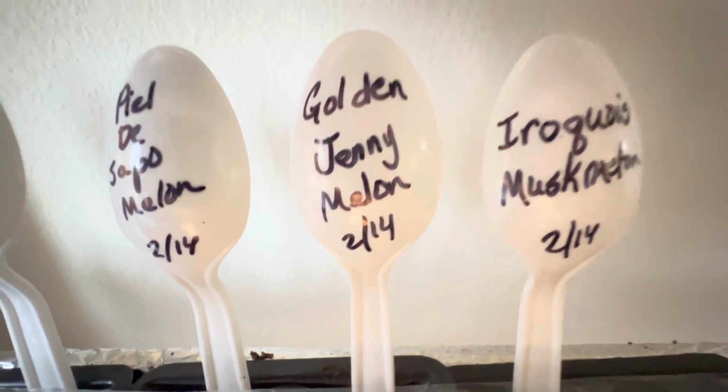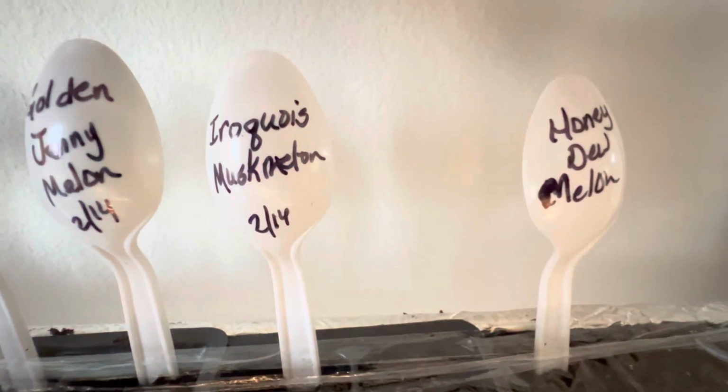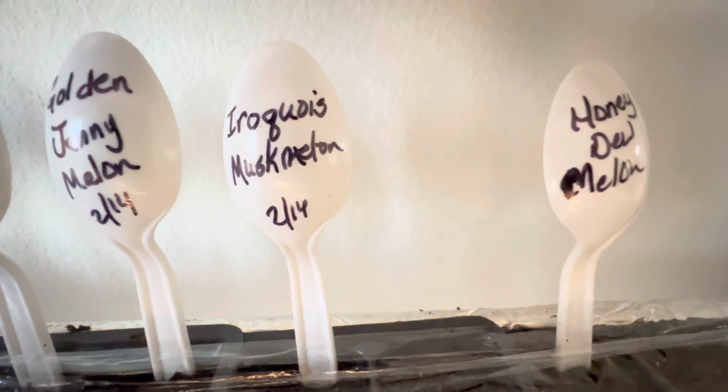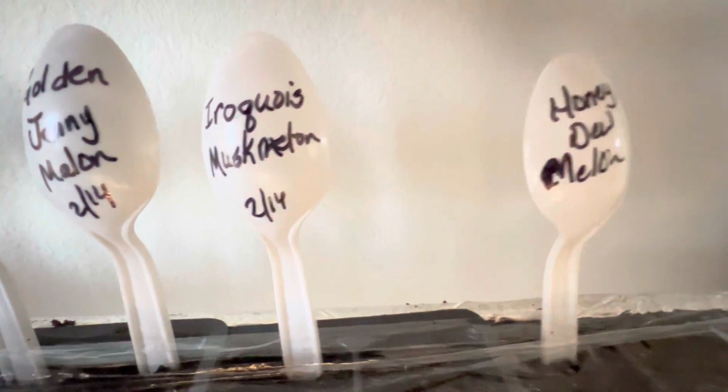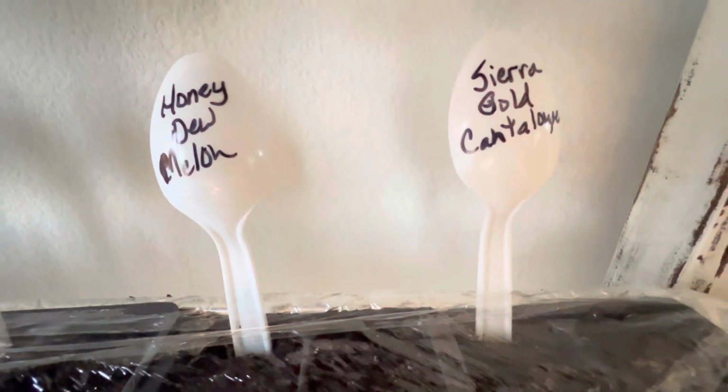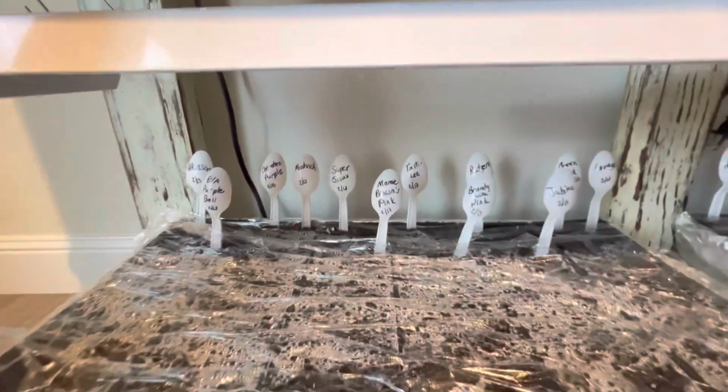And then the Iroquois muskmelon, which is basically a cantaloupe, just a little bit different, but I grew those last year and they were delicious. I did have a few come through for me and they were delicious. I'm going to try the honeydew melon just because I love honeydew melons even more than cantaloupes. And then the Sierra Gold cantaloupe.